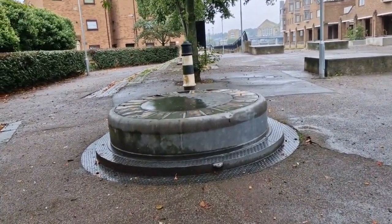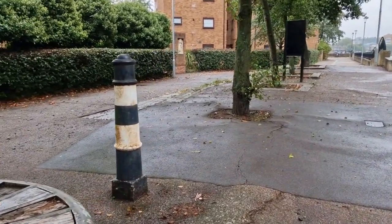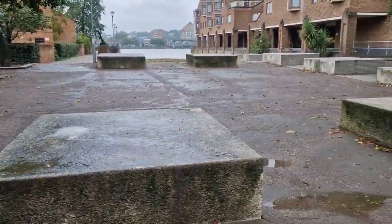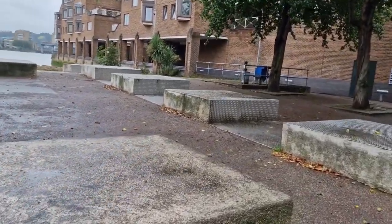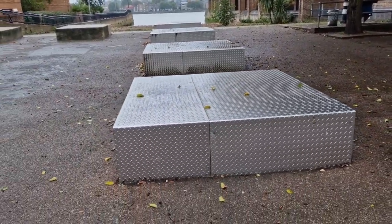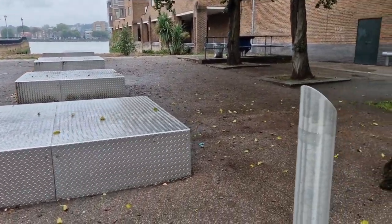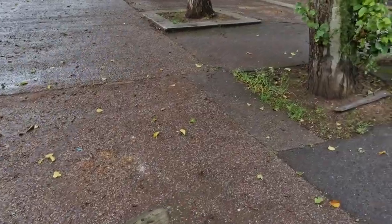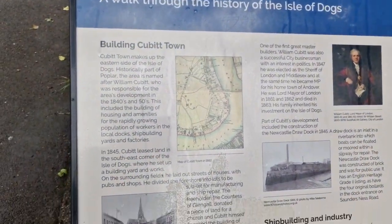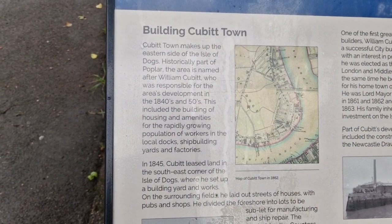Over here, look, you see they have the old winching device for drawing the ships in. It's another one of the old bollards. And another one over there. This was put in as an art installation in the 90s when all this housing development was built, because the war, and then the housing development, swept away what was left of the old draw dock. I walk through history of the Isle of Dogs, Cubitt Town. Pause to read any of the descriptions if you want to.